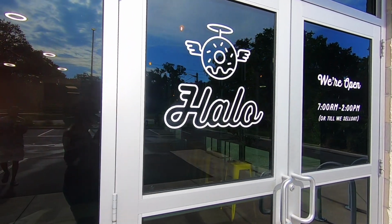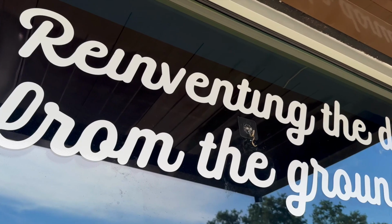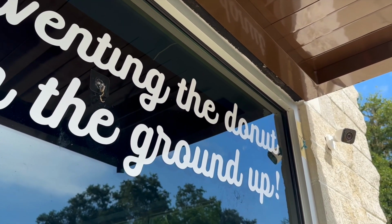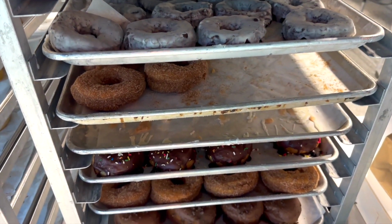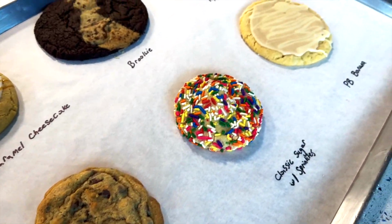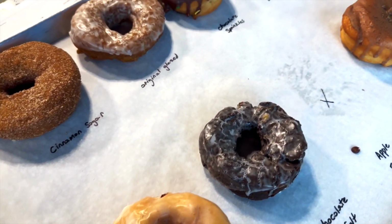Show of comments, that means let me know in the comments, please, how many of you have ever had a potato donut? I didn't even know there was such a thing as a potato donut. I've never heard of it before. But potato donuts are light like yeast donuts and dense like cake donuts. At Halo Potato, a new menu is presented every week, which also includes cookies.